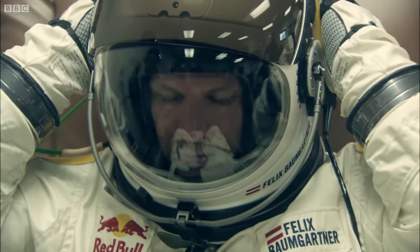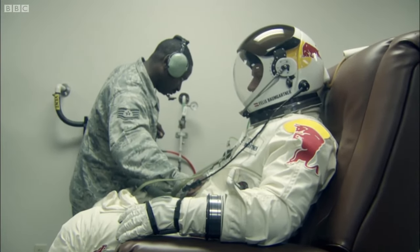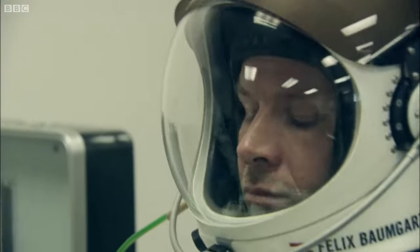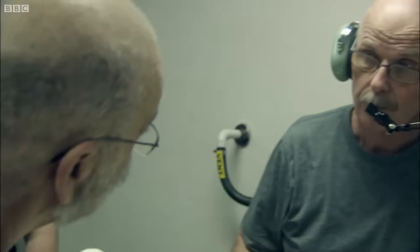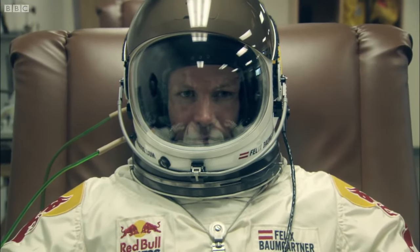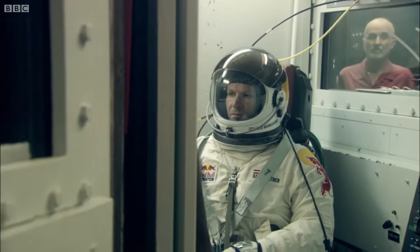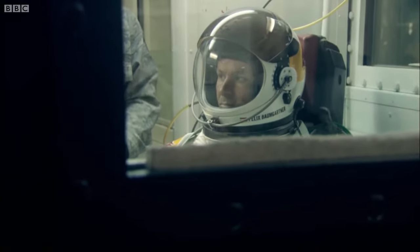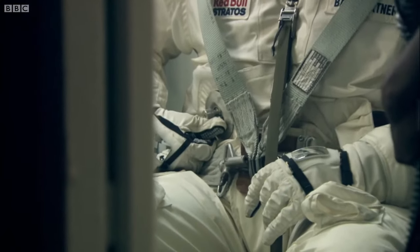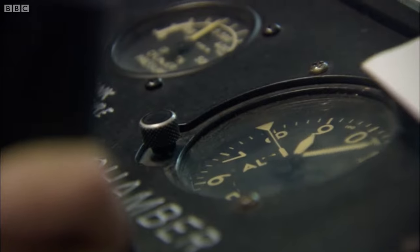11:18. The suit's flexibility is still causing Felix concern. Now we'll find out what it's like working in it for several hours. I've seen people struggle with pressure suits. You're in your own little environment. It's a little plastic bubble that you're in. And you've always got something touching your skin someplace, which reminds you that you are. Felix is depressurized to 76,000 feet, way beyond the Armstrong line.